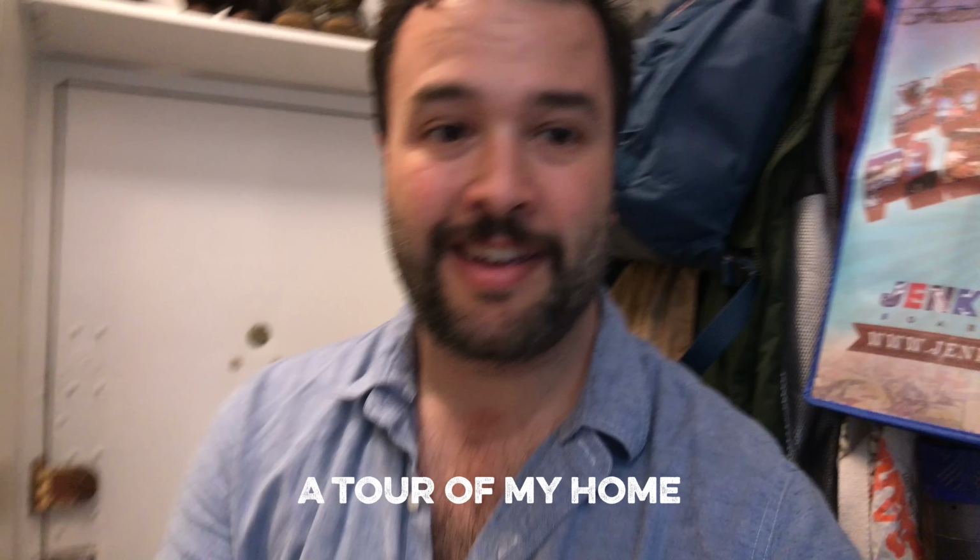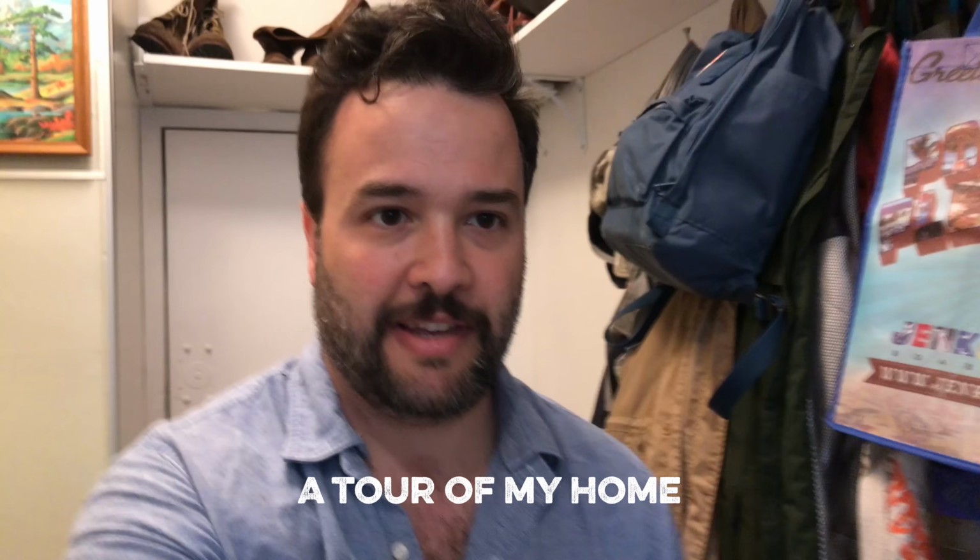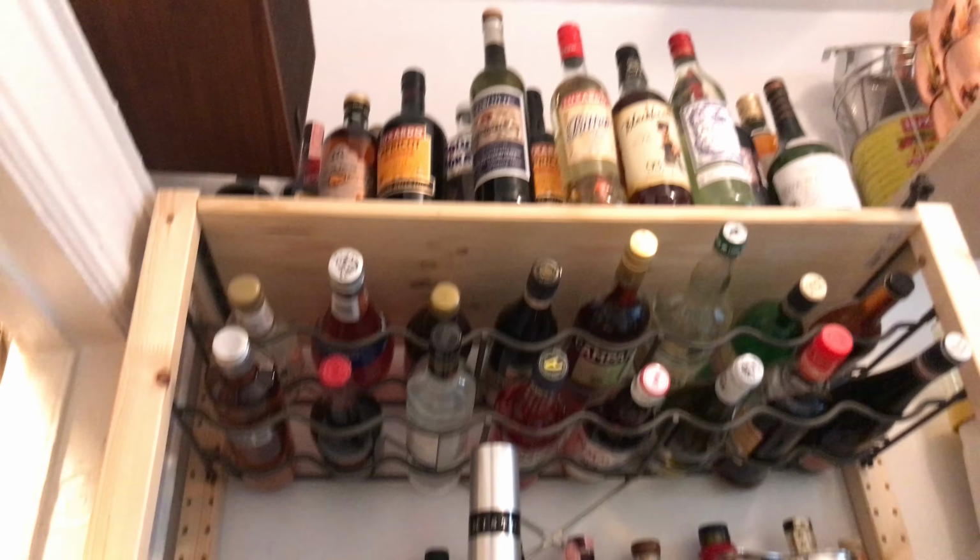We enter through what is called a closet, basically. You're in the kitchen. So, some of you have seen this. My tiny New York galley kitchen with a window. You might be interested to know where I keep some of my alcohol. There it is, a bunch of alcohol up there.